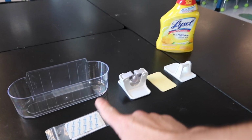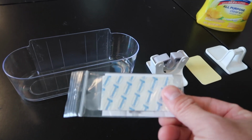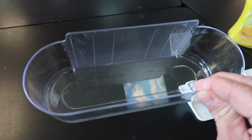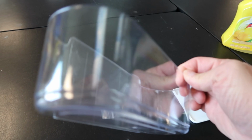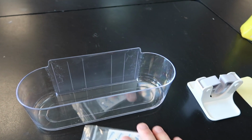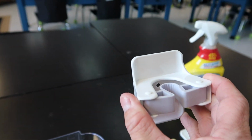All of these next items are 3M command items, and none of this is an ad. I wish it was, but these are little organizers that can go on the inside of a cabinet, like maybe on the door of it, so you can organize all the little things, and they have this adhesive backing. This one, y'all, I love it. I'm gonna show y'all inside my closet.